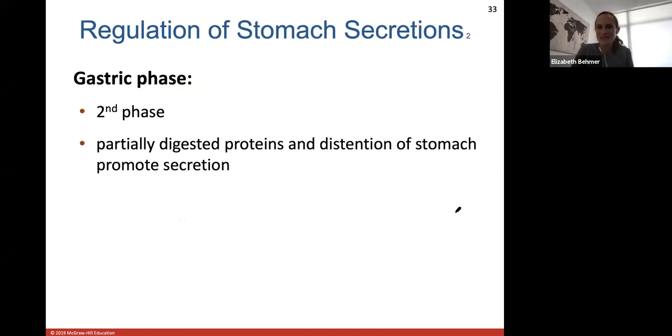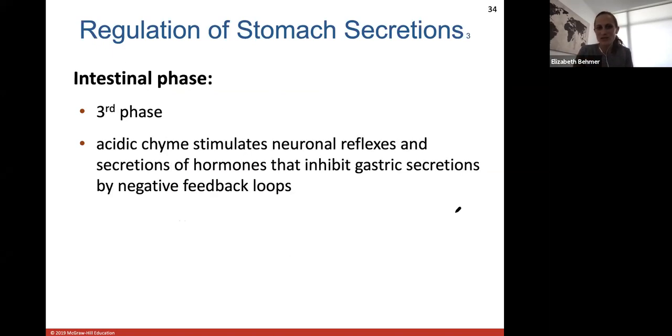The gastric phase is the second phase of stomach secretion, and this is when you actually have things in your stomach, partially digested proteins. Your stomach will distend, or stretch. This stretching of your stomach promotes more secretion as well.